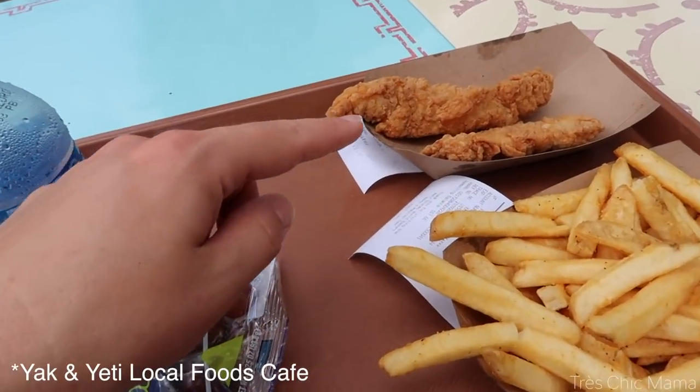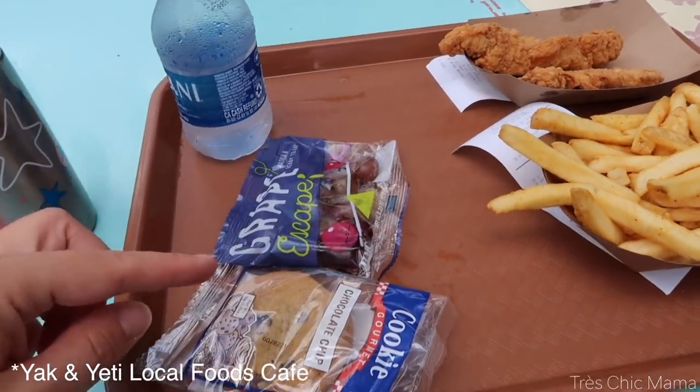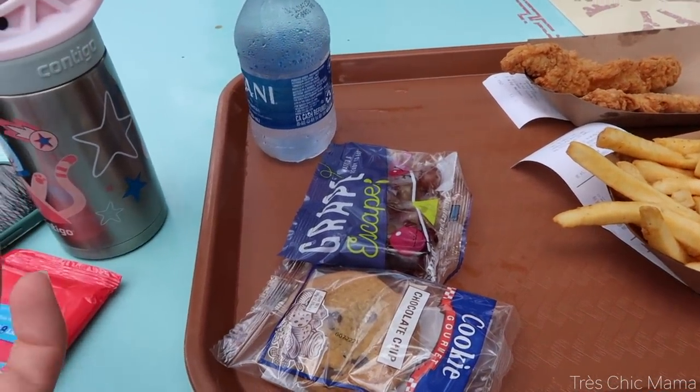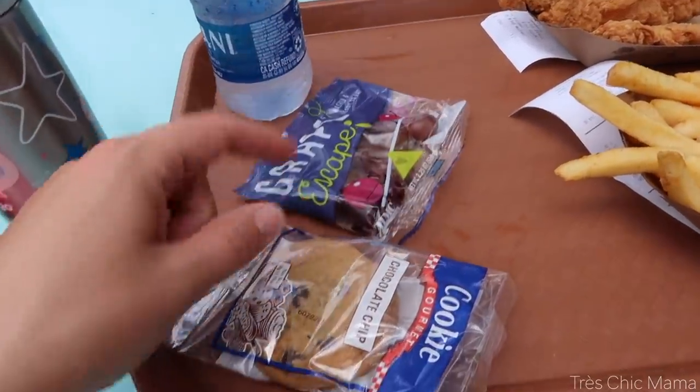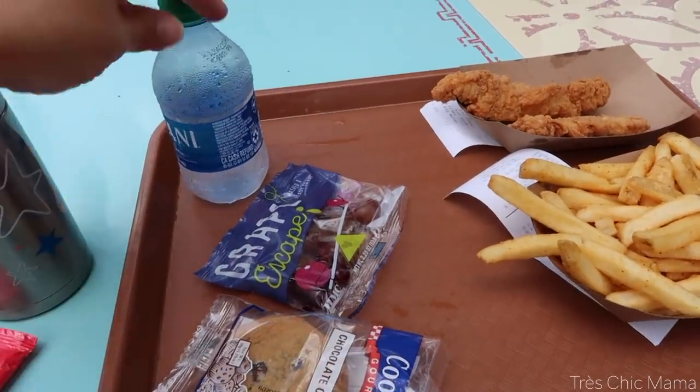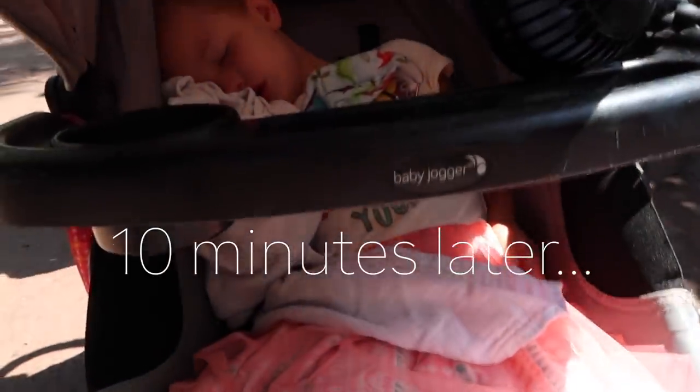I just got some kids chicken strips and I added some fries and we're just gonna share this because I'm honestly still so full from the cinnamon roll from this morning. So it comes with grapes, a cookie, chicken strips, and then I got her a bottled water.